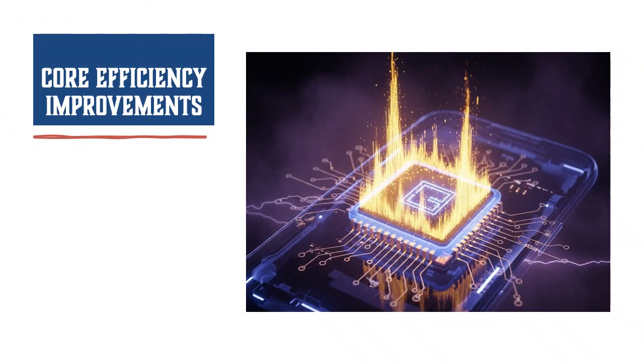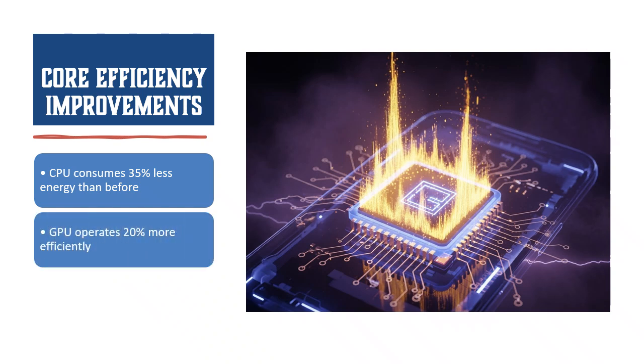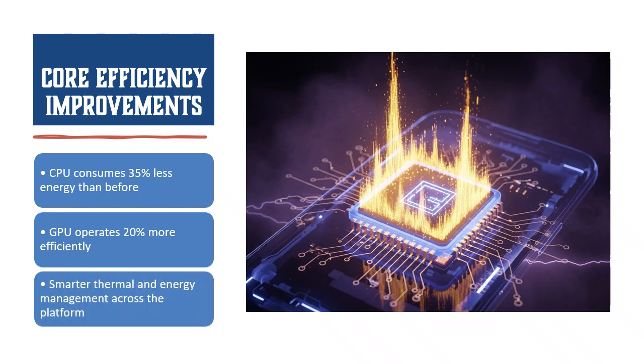Core efficiency improvements. At the heart of this improvement lies a smarter CPU and GPU architecture. The CPU now consumes 35% less energy, while the GPU operates 20% more efficiently. Together, they ensure your phone stays cool and efficient, even when running demanding apps or games. This means more screen time, less charging time, and smoother performance all around.